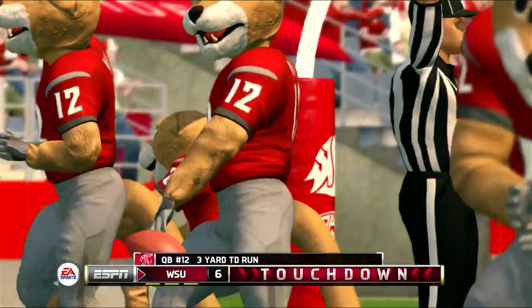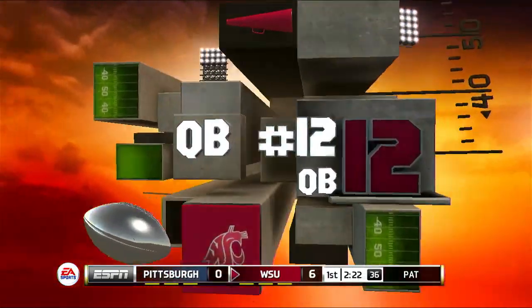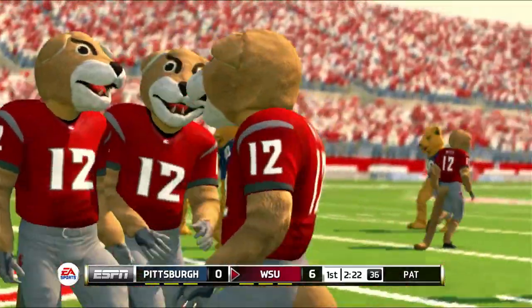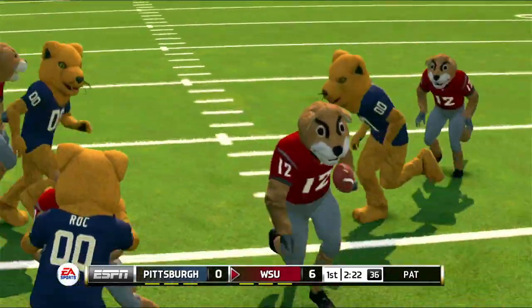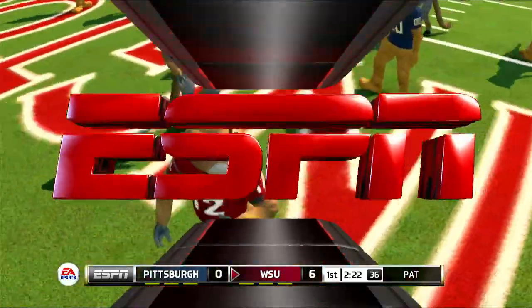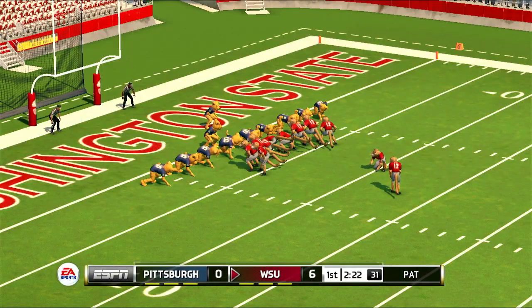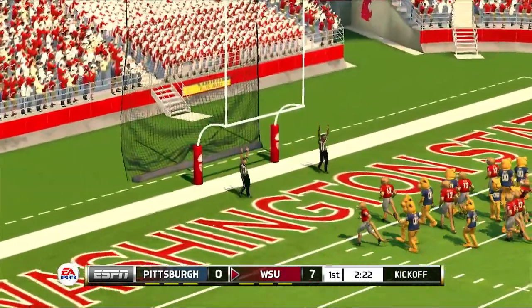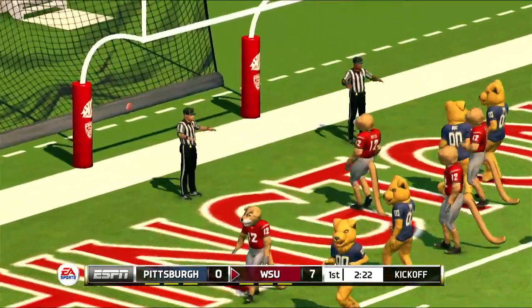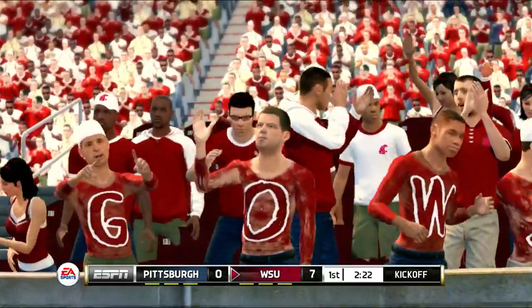Touchdown, Cougars! Need to pitch it as the quarterback's able to run it in. I'll tell you what, when you're a quarterback and the goal line is right there, it's pretty hard to pitch the ball when you think you can get in. That's a smart decision to keep it for the score. He splits the uprights with the extra point. It was a 13-play, 76-yard drive, and they add 7 points to the scoreboard.